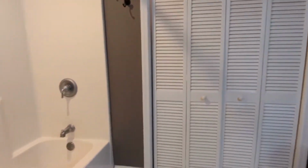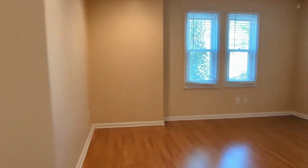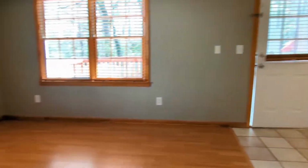You could use it as an in-law suite, or what teen wouldn't like this as a teen retreat, for guest quarters, or maybe it's a man cave or a she cave. Who knows? So many different possibilities.